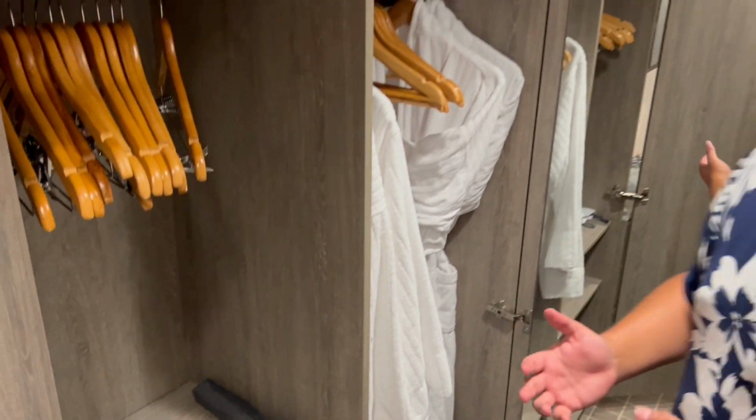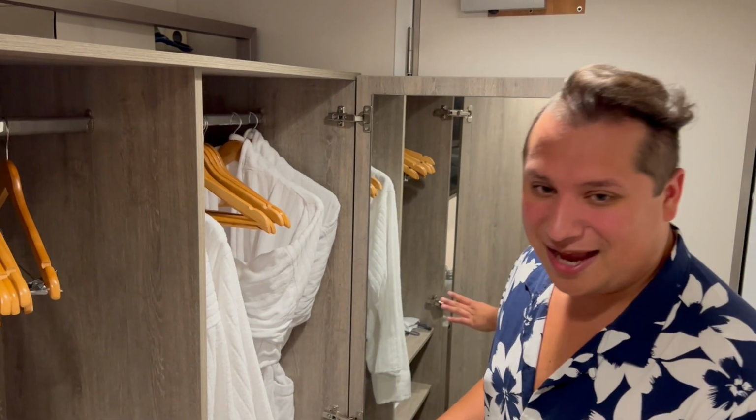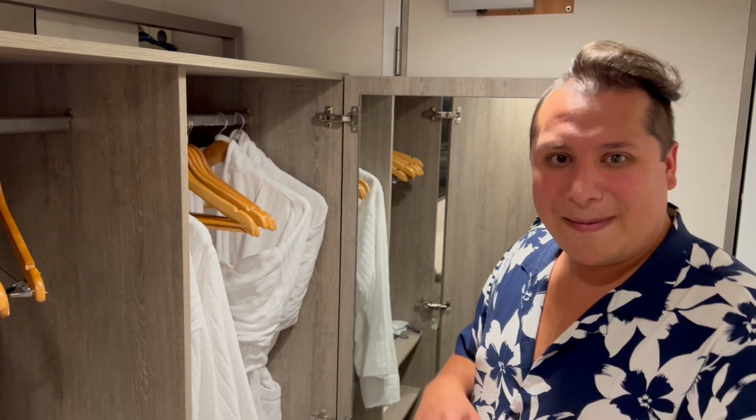There's also laundry bags, umbrellas. This was a cruise to Iceland and Greenland, so there was a lot of different weather, lots of different types of things that are in the room that might not always be in this type of stateroom.